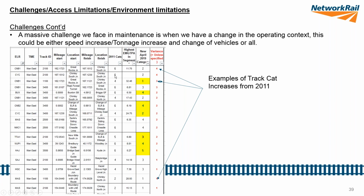So just saying now, our freight routes have really shot up tonnage-wise, with low line speed but very heavy traffic over them. So for instance, if you think about Peak Forest, it's gone from a Cat 4 to a Cat 1 track in 9 years, and the Buxton to Hindlow line, that moves up. That'll be moving up again, I believe, through HS2 and MBR movement by rail. So it's a massive challenge to stay on top of this, as we've only got the staffing levels from phase 2BC at the moment. So we have to keep reviewing it.